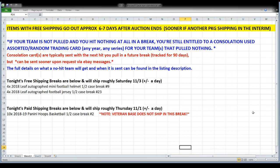If you were blanked in one of those memorabilia breaks, you are entitled to a consolation card. It can be from any year in any series. Typically, I hold it until the next time you have a package heading your way, and then I gather them all up and send them at once. I keep track of it for a rolling 90-day period. If you don't want to wait, let me know. I'll send it out to you by itself, and we'll be all good.